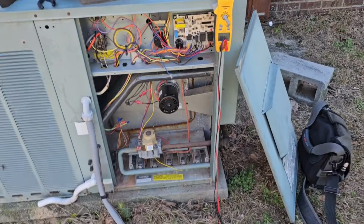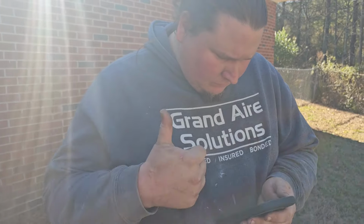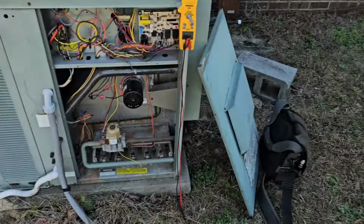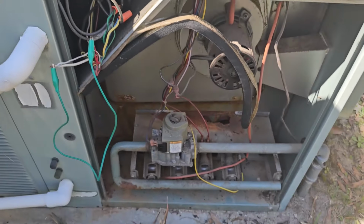Not having that issue it was yesterday. Stamp of approval. Give me a thumbs up. We're good. We're good. Whole new unit. Let's see what's wrong with this one.